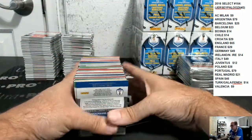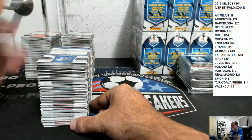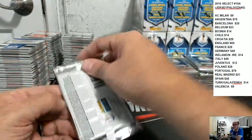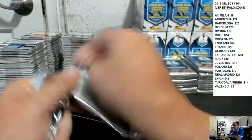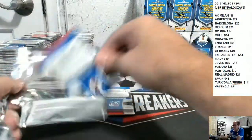Obviously, it's very small compared to baseball and basketball. Plus, it only goes back like 4 years. With the baseball price guide, it goes back 60, 70 years, but with soccer, pretty much not. I don't think they do Futera. They do like Topps and Panini.